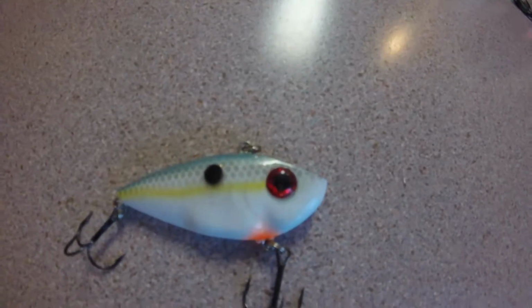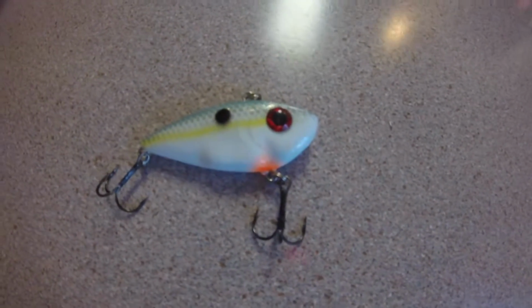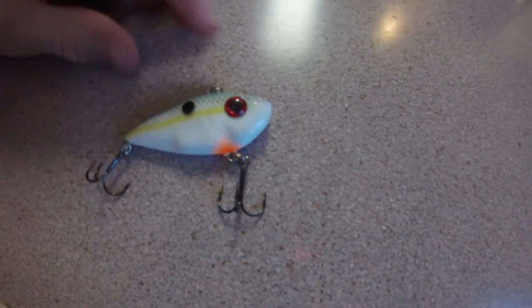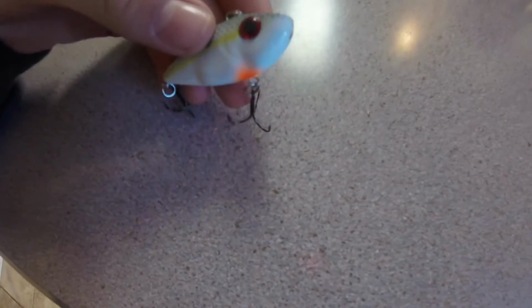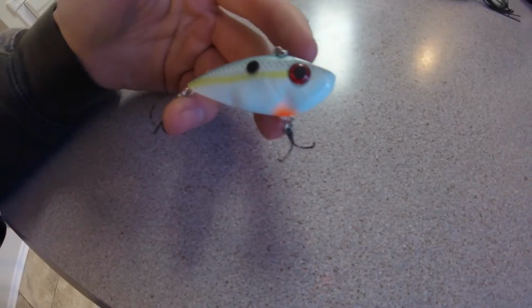Coming in at number 3, this is a Rattletrap made by Strike King. It's in a sexy shad color with a red eye. This is a fantastic lure to be thrown around open water in ponds, lakes for bass and pickerel.